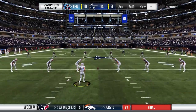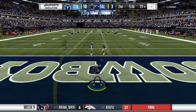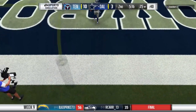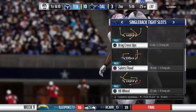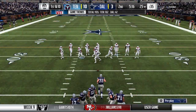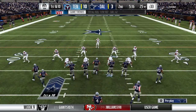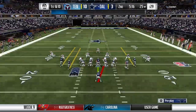Set now to kick this one away, and off it goes. And this will not be returnable. It's out of the back of the end zone for a touchback. The Cowboys offense heading back out and ready to go again. And last time able to get 3. It's not what they wanted. They wanted 6, but they got at least something. They mustered something out of the drive.